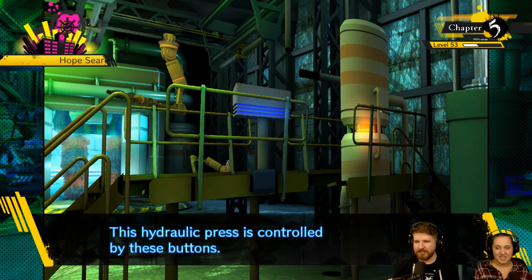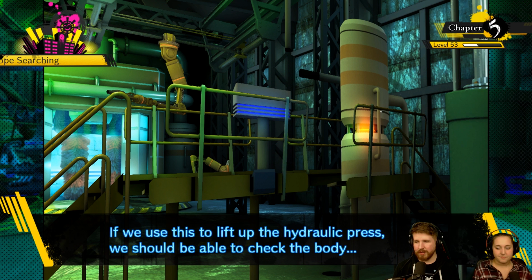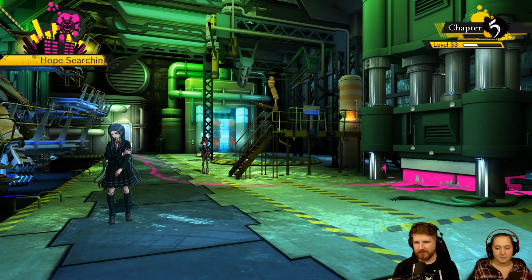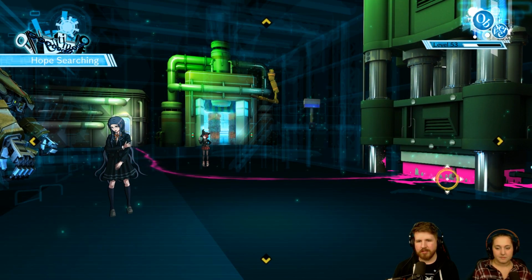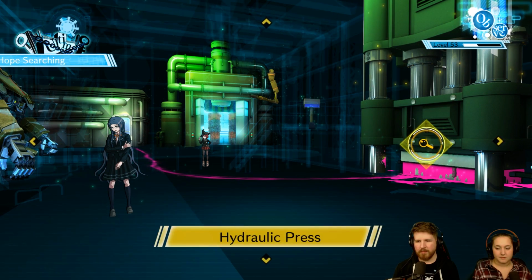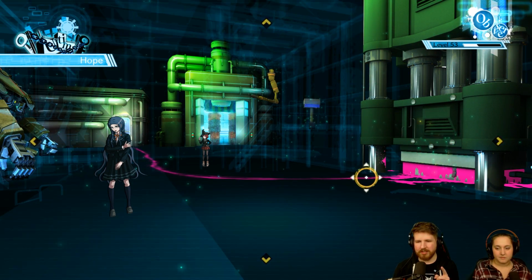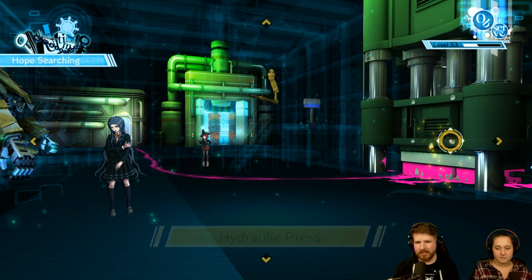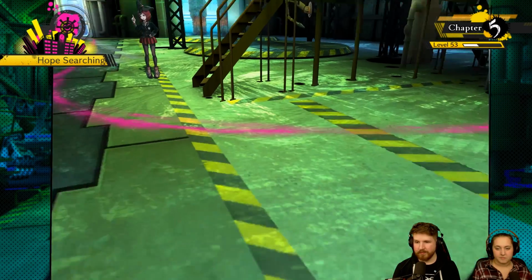The hydraulic press is controlled by these buttons. If we use this to lift up the hydraulic press, we should be able to check the body. I don't really want to do that, though. Okay, we get it, Shuichi. Give us some truth bullets. Now, I remember getting stuck here because there's something that you have to click on that kind of blends in. I can't remember. Maybe we'll find it later.